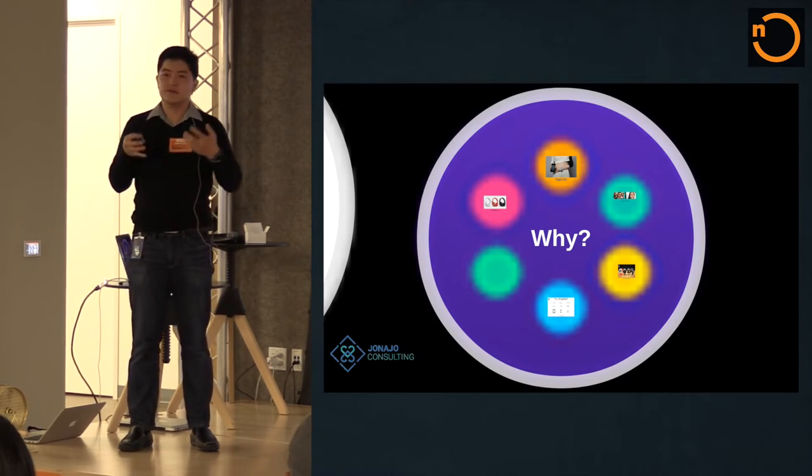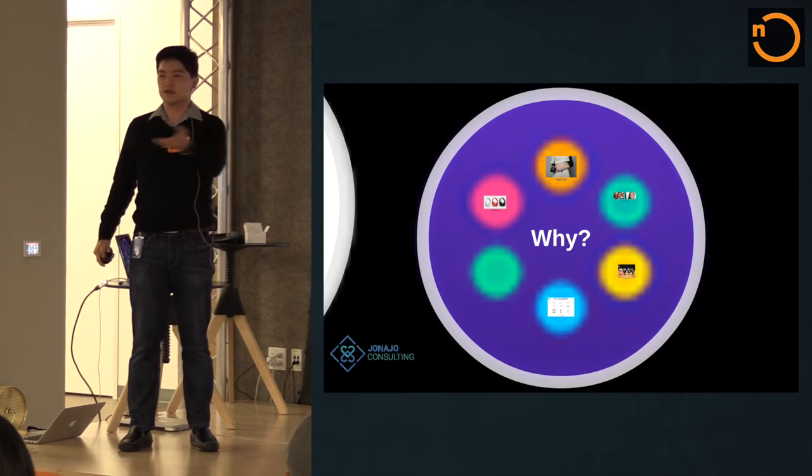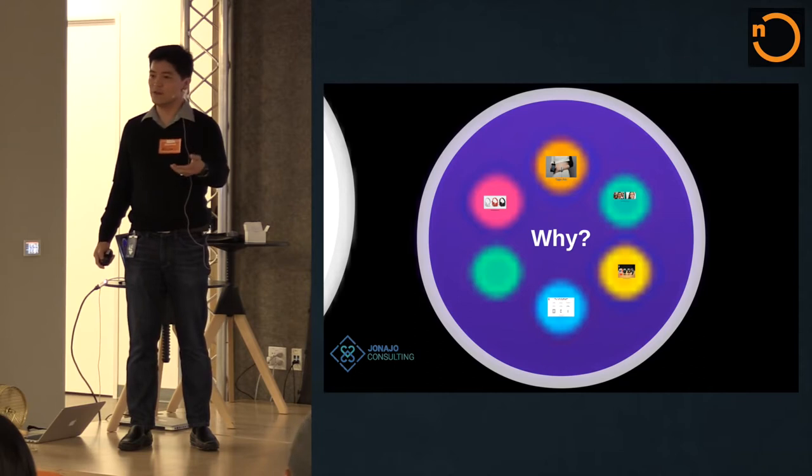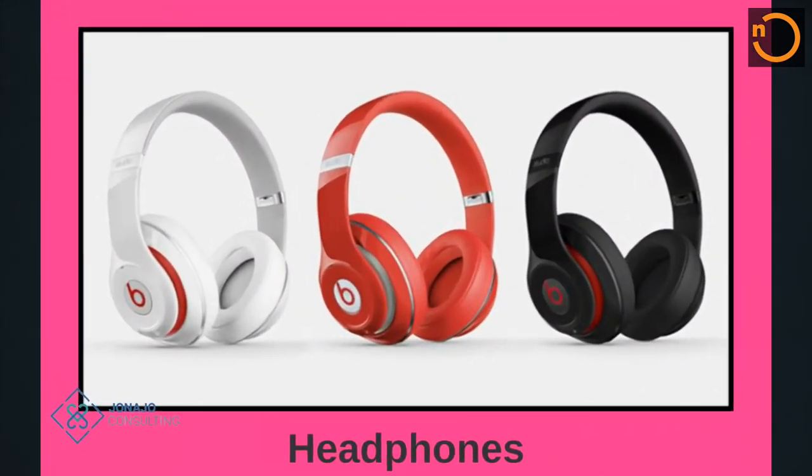If you look at where wearables are today, you can see a lot of products in the market. Some of them have been there actually for a long time. And this is just an area that keeps on innovating. Headphones have been there for decades, right? And yes, they keep on improving, but those are really wearables.